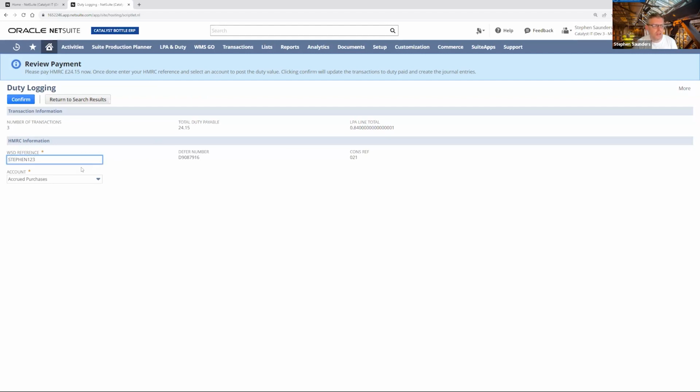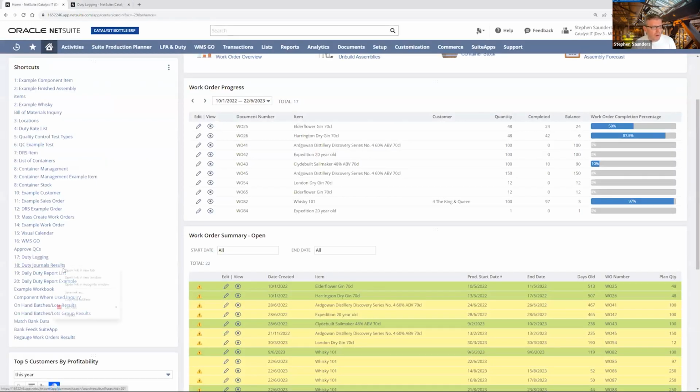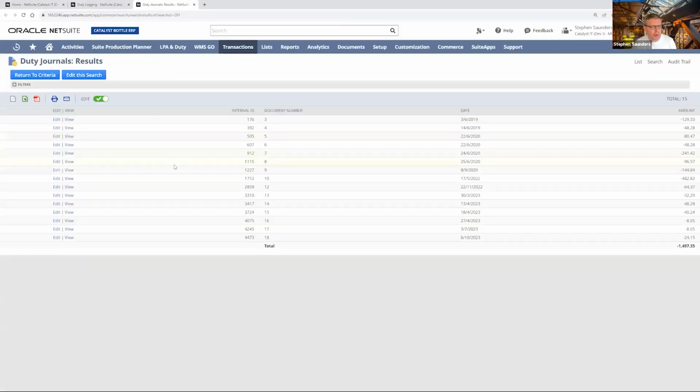So if I just put the reference number in there and click confirm, the process is going to go off and run in the background, and it's going to automatically notify us when that's actually created. What it's doing is creating the journal for us automatically, and I'll go into one of those transactions just to show you what that looks like.